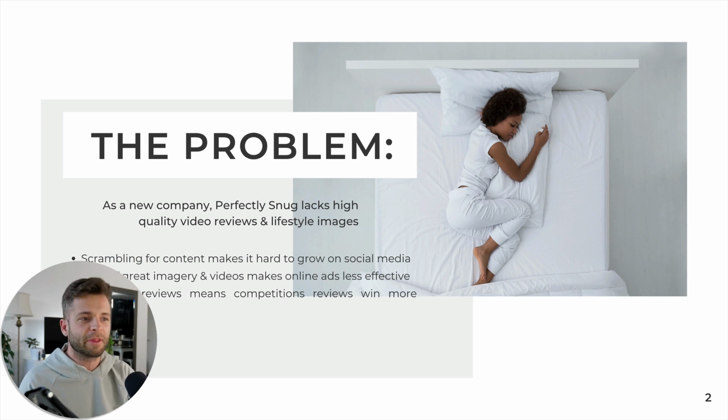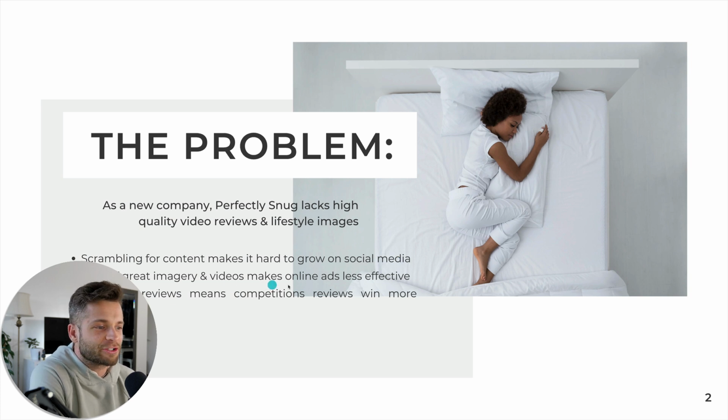Are you interested, right? So we're going to identify the opportunity and the problem and just magnify that problem. As a new company, Perfectly Snug lacks high-quality video reviews and lifestyle images. Their scrambling for content makes it hard to grow on social media. Lack of great imagery and videos makes online ads less effective. That's true. No video reviews means competition reviews win more business.